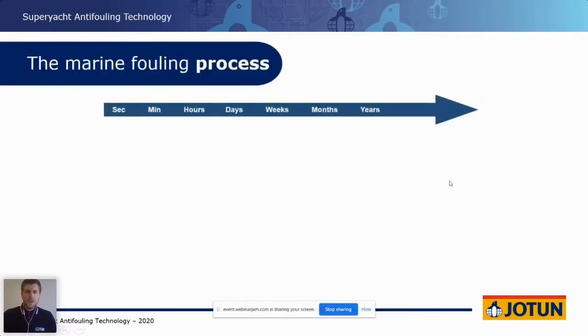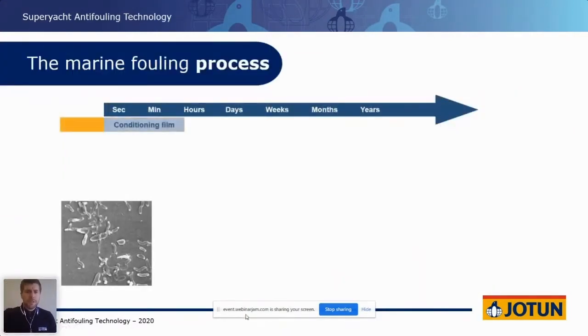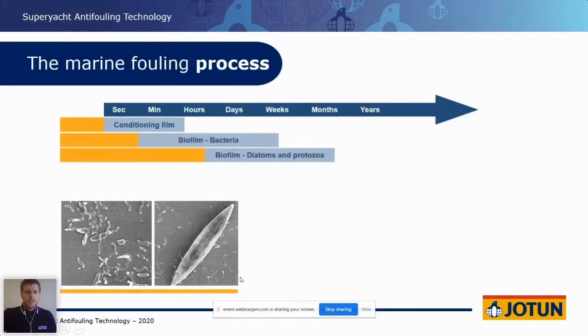The marine fouling process, we can see in the first few seconds, in the first few minutes, we have what is classed as the conditioning film. This is chemicals that adhere to the vessel or the yacht in this case. So once the yacht is painted and dropped back into the water, it's splashed, within the first few seconds and minutes, you see this conditioning film occurring. You can't actually see it, because it's microscopic. It's nothing you can actually see, but it's happening on the surface.